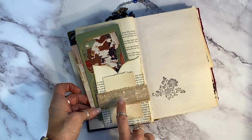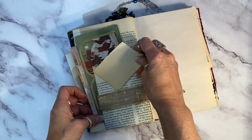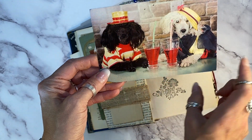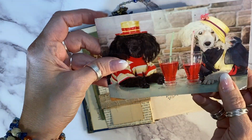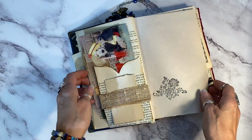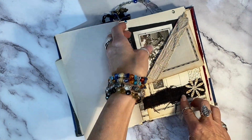I used the spine of this book here and just tucked a little antique paper in there. And this is a vintage postcard. My sister gave this to me, and she said it's from the 70s. And it's just a hilarious image of 2 dogs having sodas with hats on. Isn't that what all dogs do? You don't know what the joke is. A little hidden journaling spot there.